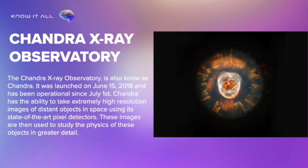Chandra X-ray Observatory. The Chandra X-ray Observatory is also known as Chandra. It was launched on June 15, 2018 and has been operational since July 1. Chandra has the ability to take extremely high-resolution images of distant objects in space using its state-of-the-art pixel detectors. These images are then used to study the physics of these objects in greater detail.